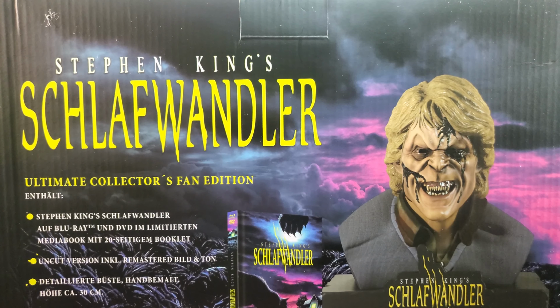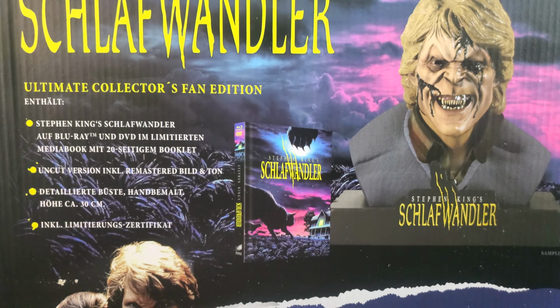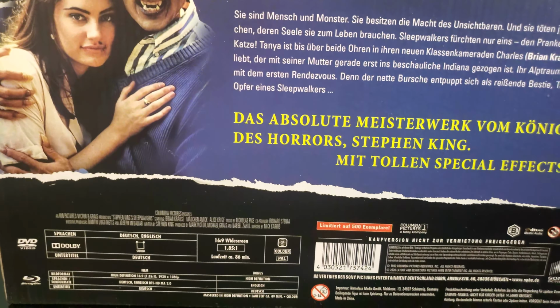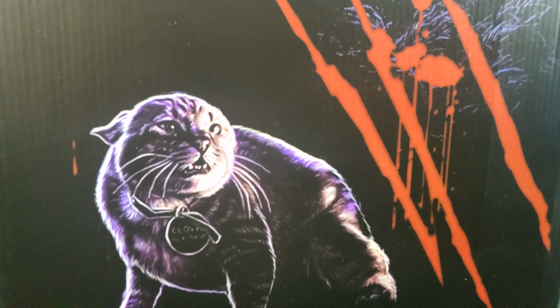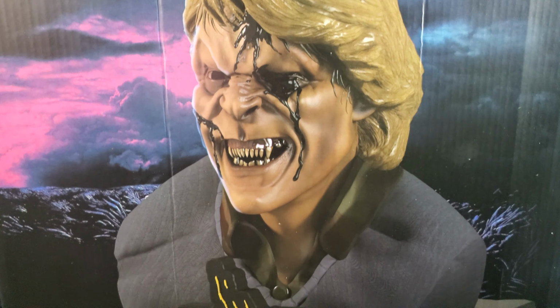With the bust aside for a few minutes, I figured I'd give you all a look at the box just for context so you can see what it comes in. So it's a really nice big sized box. This side of the box just has an image of the bust itself.